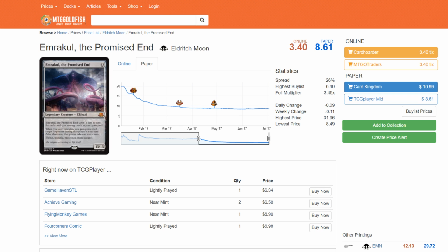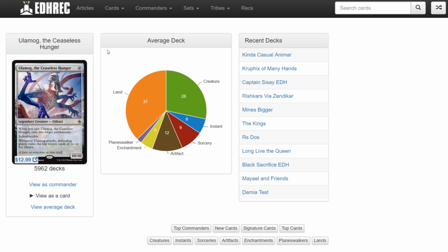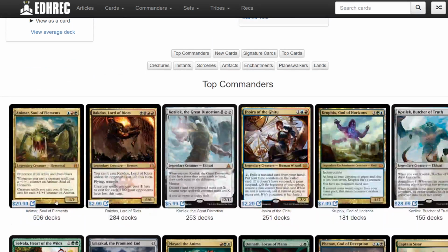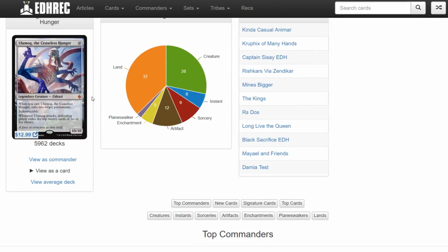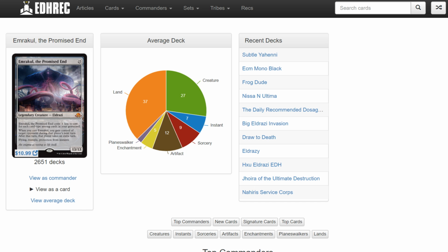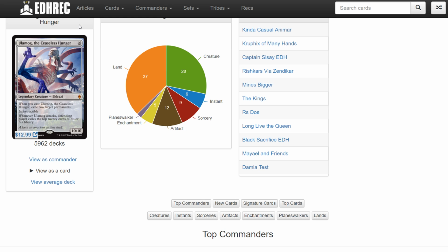The next card is also an Eldrazi Titan, Ulamog, the Ceaseless Hunger. This card was pseudo-banned. What I mean by that is the card that was breaking it was banned, Aetherflux Reservoir's friend Aether Marvel, so it's had a free fall since then. And Ulamog is a very popular card in both Animar and Rakdos, and Jorah, and you can see Kruphix, God of the Horizons. Any other ramp commander that comes out in the future will want an Ulamog, and you can see this in 5,962 decks. That is quite a bit more than even the Emrakul, almost double the Emrakul.